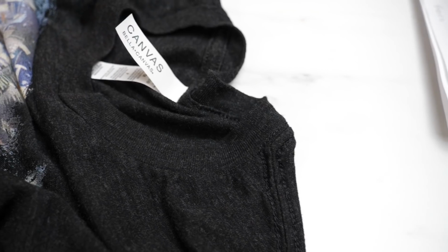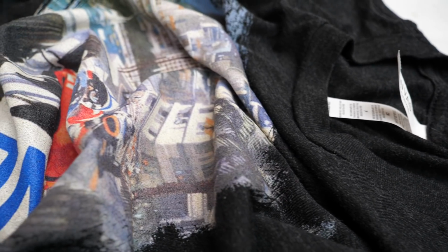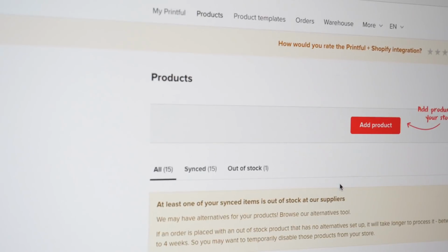As well as that, they sent over a bunch of samples. I got 2 hoodies and I got 2 t-shirts. I want the quality to be as good as it possibly can, so I'm going to go for the American Apparel hoodie and both t-shirts, the Bella Canvas and the Gildan. Right, now let's create the store.